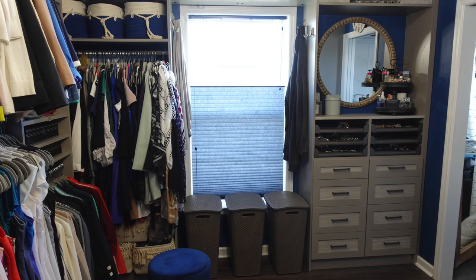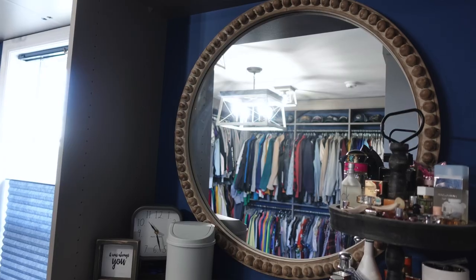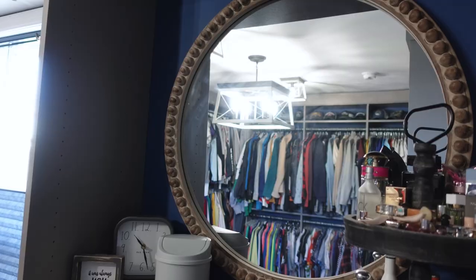And you'll see here with these drawers, we decided to put an insert. And that same insert matches the countertop. Adding something like this really makes a difference. Did it cost money? Yes, but I think it was money well spent. I think the mirror adds a really nice touch, as well as the hampers.